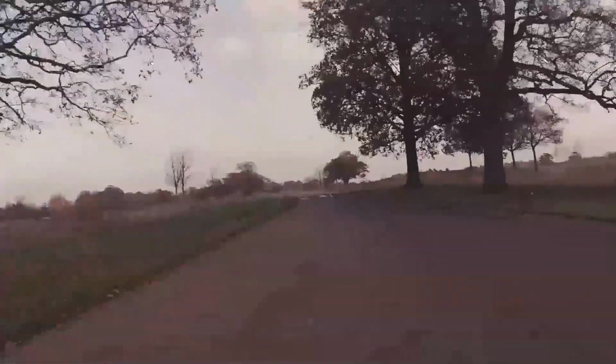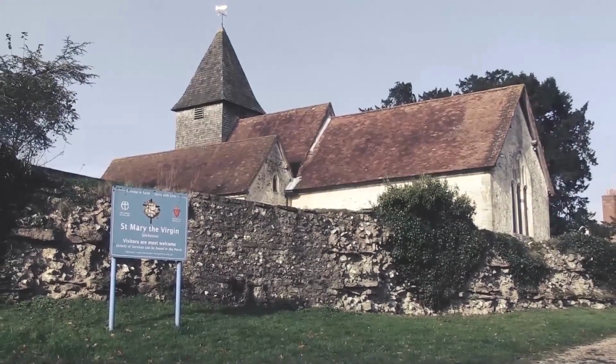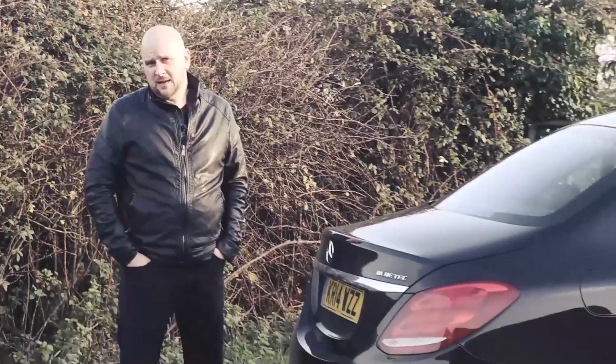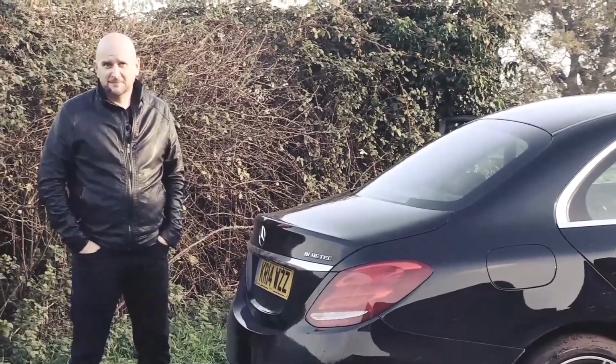On the road, the C-Class lacks the crisp handling of a BMW or Audi, but the Merc can still prove entertaining. This one will do 145 miles per hour with 0 to 60 arriving in 7.4 seconds. Boot space on this Mercedes C220 is pretty massive too, but rather than just tell you about it, we thought we'd put it to the test.